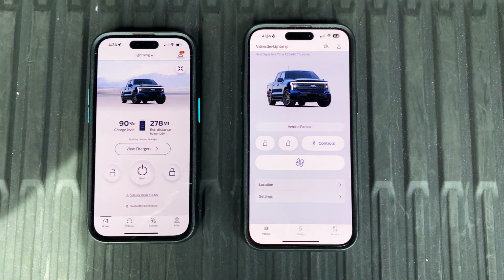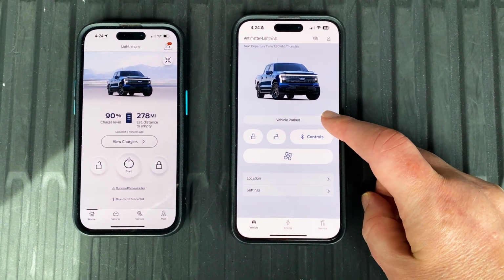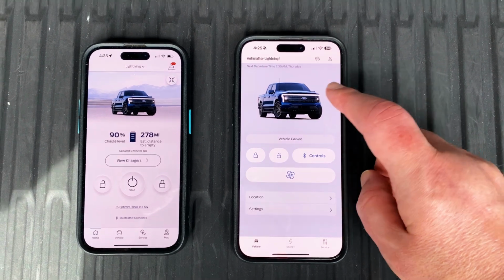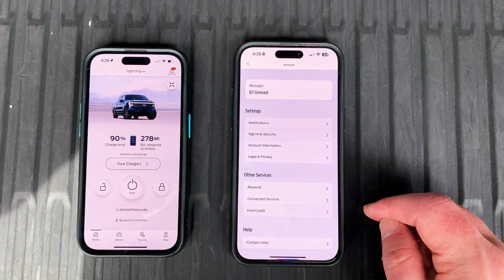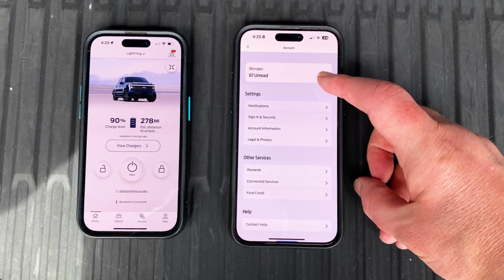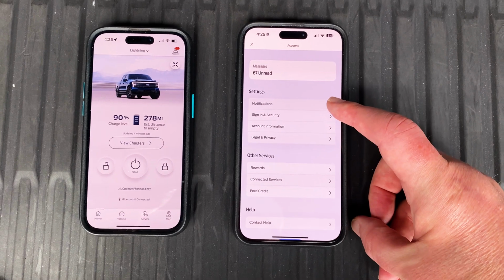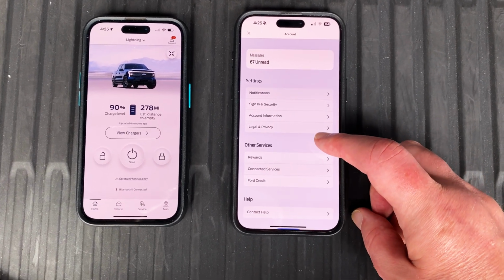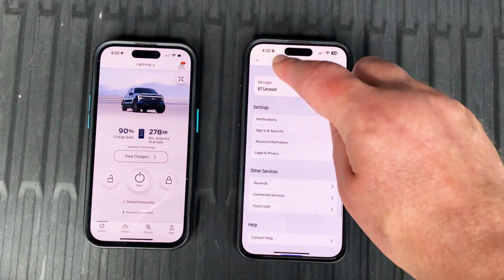So yeah, and then again, the controls, and this tells you vehicle parked. Can't do that. And up here is your account, and these are all my notifications and messages. And this is where you can see, you know, sign in, your account information, rewards, everything like that.